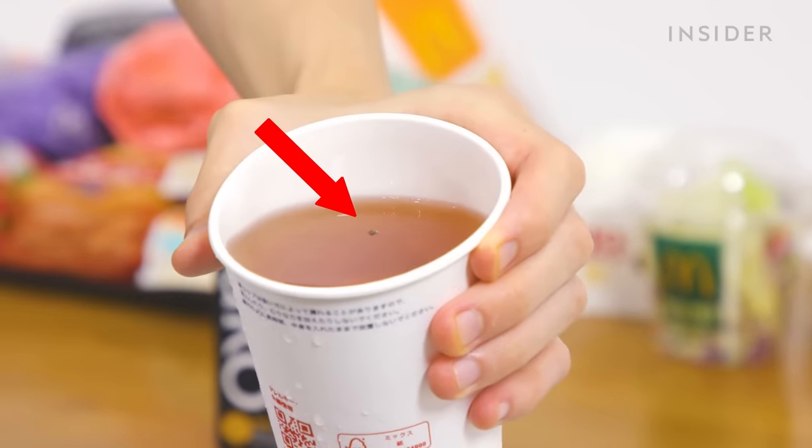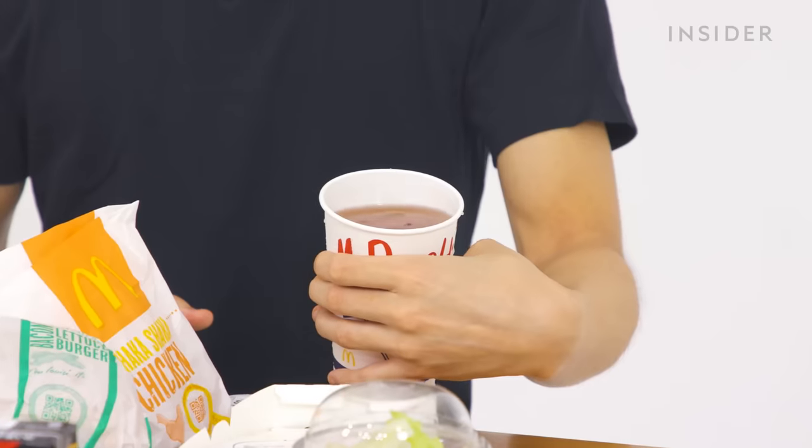There's a mosquito. I have to make a complaint. Japan McDonald's.